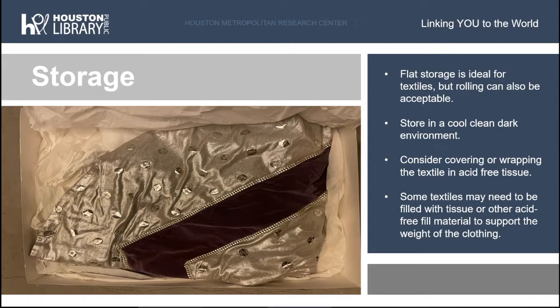Now, for long-term storage, you really want to keep your textiles in a cool, dark, and clean environment. So this means keeping your collections covered, usually in, say, an acid-free box. That's going to go a long way towards protecting your materials from outside contaminants, light, temperature, dust, pests, all of these sources of deterioration. It's also best to keep any food away from near where you're storing your materials, as this will help prevent any kind of pest infestation.